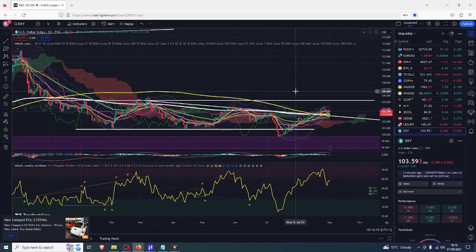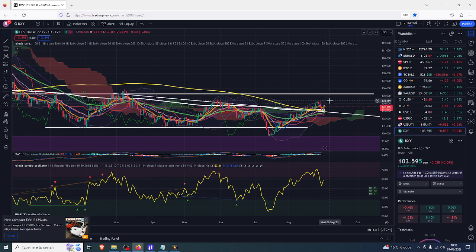It still looks good to me, and I'm not gonna ruin the party for the dollar bears or the dollar bulls. It is what it is. But I don't think we'll go too much higher than that. I think a rejection from here is most likely, but we'll see. But again, everything moving exactly as expected.